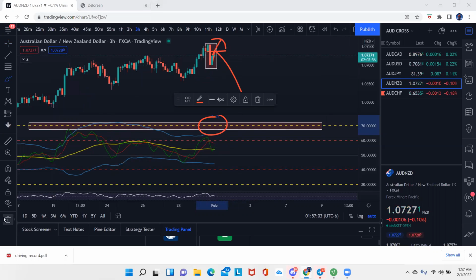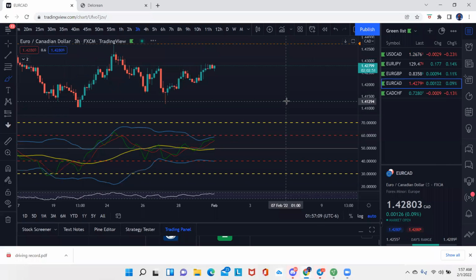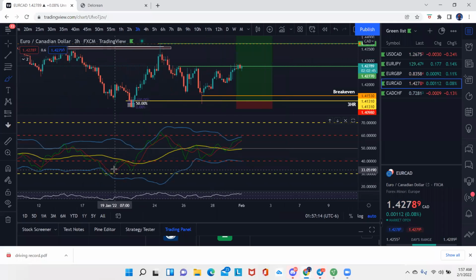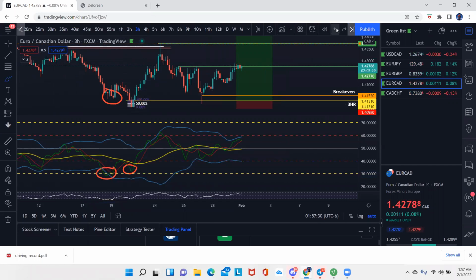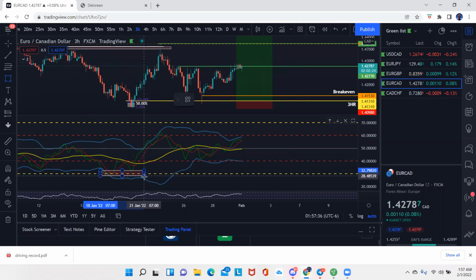Now, let me show you another example, okay? If I go look at that Euro CAD trade that I was telling you about, tell me what you notice right here. Where the divergence ended up happening is in the extremes. See that? Drop a 2 in the chat if you see that. Notice how where the divergence actually took place is in the extremes, okay? That's why I took this. That's the difference right here.